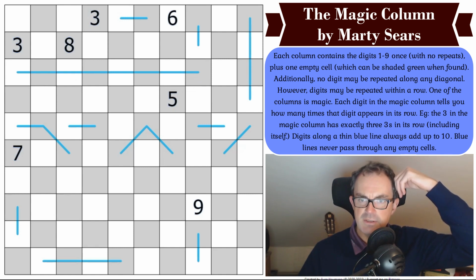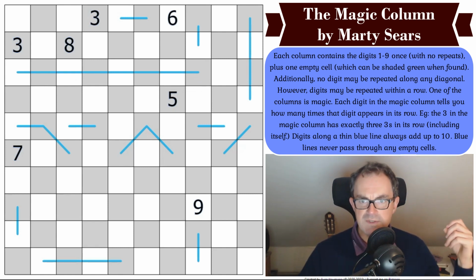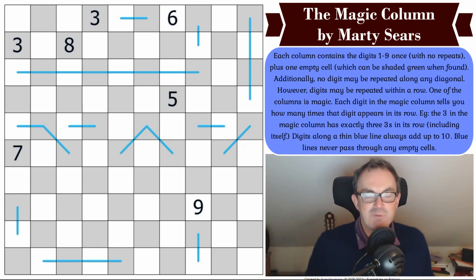Digits along a thin blue line always add up to 10. Blue lines never pass through any empty cells. What on earth is this thing he sent me today? He is a rotten thing.